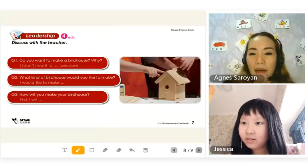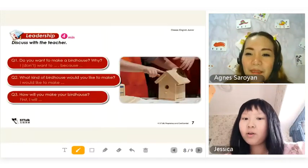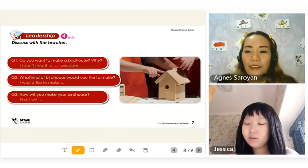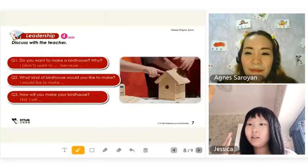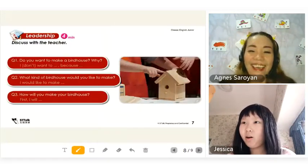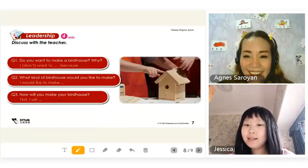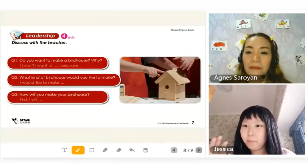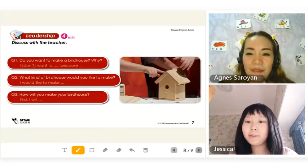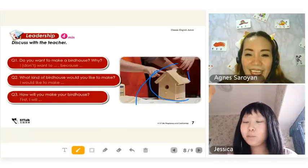Okay, how will you make your birdhouse? Based on our lesson today, first we have this one, second we have this one. First, we will have a board and cut it. How will you have a board? We will buy it. And we will cut the board into small pieces like walls, floor, and roof, and we will use these small pieces and attach them like this, and paint it together.